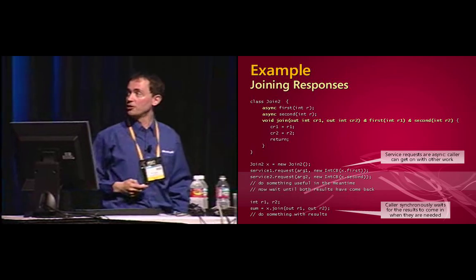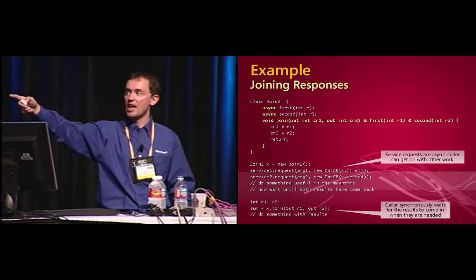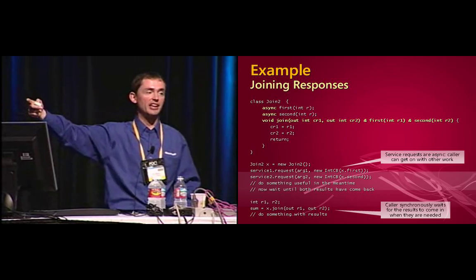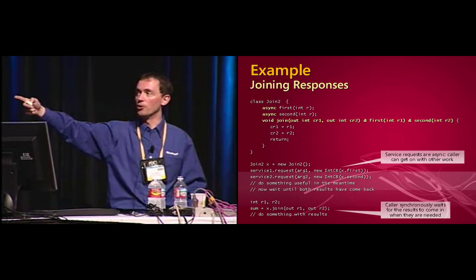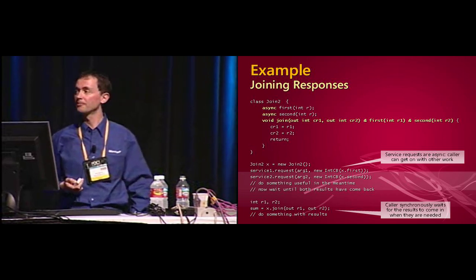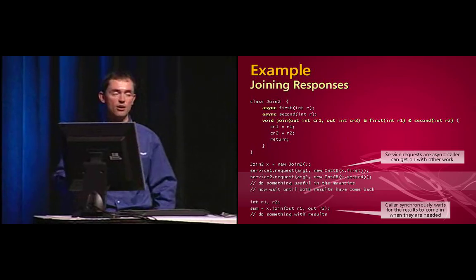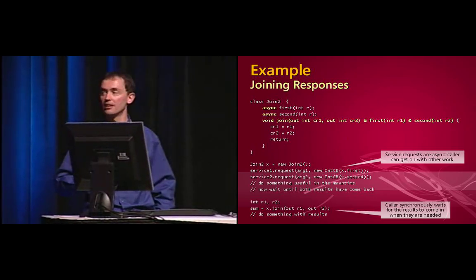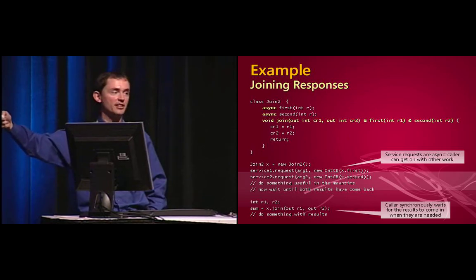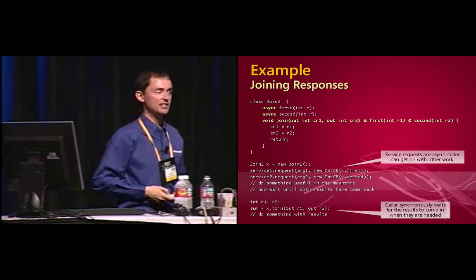The code at the bottom then looks at what the client does. It instantiates a join object and makes the two async invocations on the servers, passing in callbacks for the results delivery methods. And then it can go on, do other useful work in the meantime while the two services are still running. And then at a later stage, invoke the synchronous join method on the utility class at the top to pick up the two results when the servers have computed them.